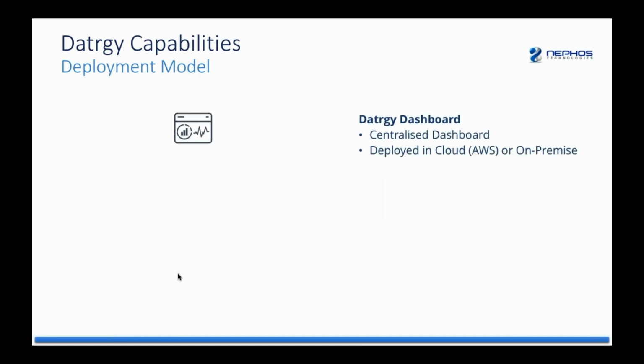Now, the deployment of it is very simple. Just to give you a quick architectural concept, the core piece is the Datrgy dashboard itself. That's a centralized dashboard, which I'll show you shortly. You can either deploy it on-premise. It is effectively a virtual machine running on Elastic. We can also deploy that in cloud in AWS. And then further down the track, we're looking at being able to deliver this as a multi-tenanted SaaS model. That's not there today, but it is something on the roadmap for us.